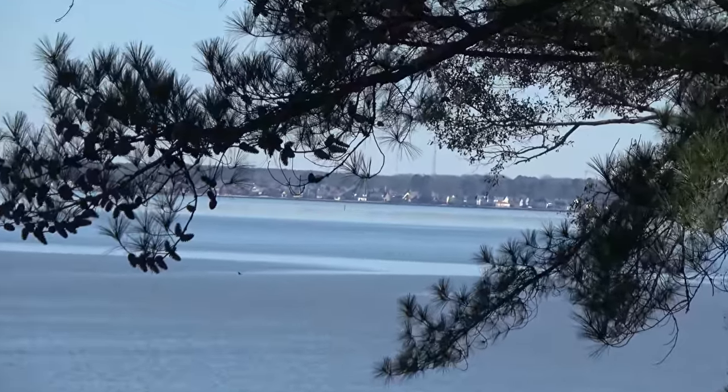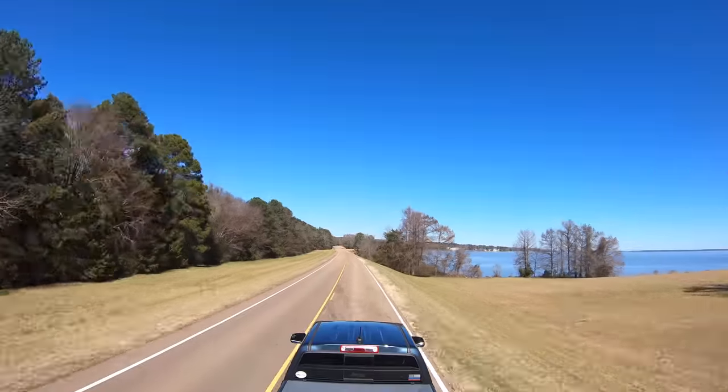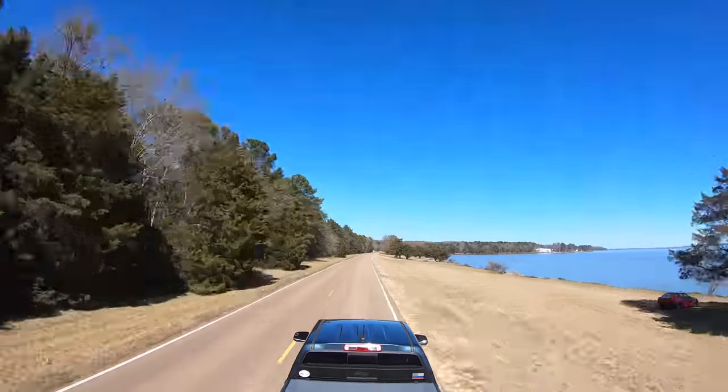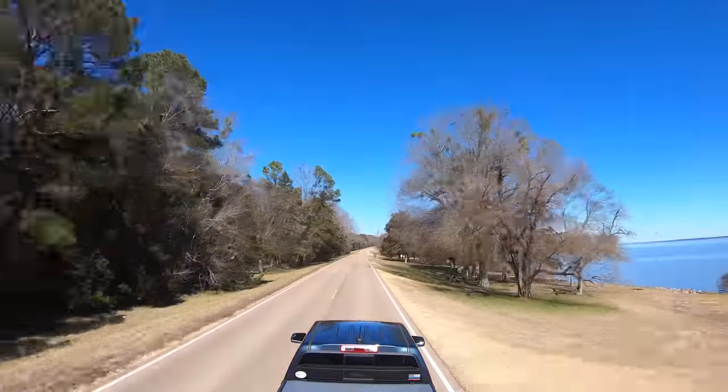Yeah, this was a nice break. Now let's continue. It is always nice to have a large body of water like this one near the city.